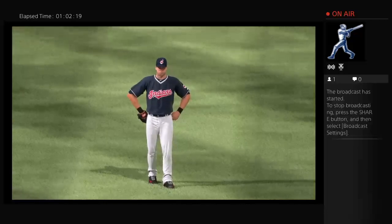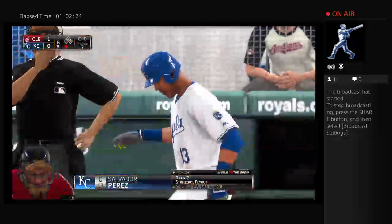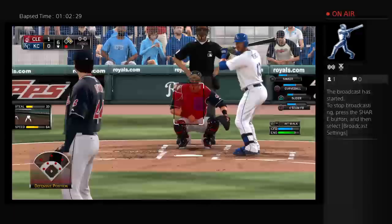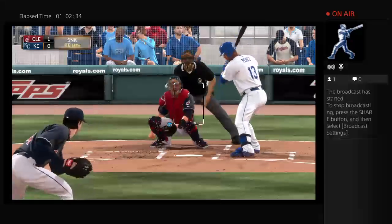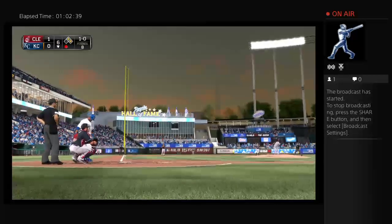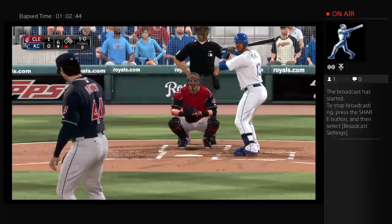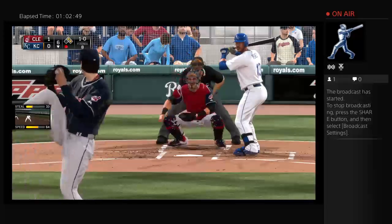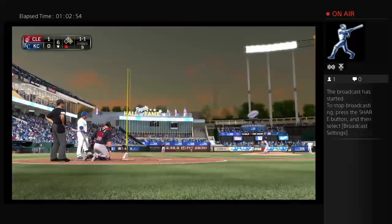The catcher, number 13, Salvador Perez. Salvador Perez will stand in 0 for 2 thus far. Now here's the first pitch. Off the plate and away there. 1 ball, no strikes. And here's one of those times where the Royals have to start finding some hits. Now let's go. The 1-0. Here we go. Another sinker here, but this one's over for strike 1.